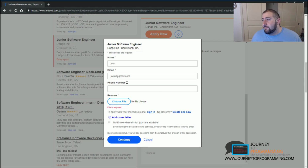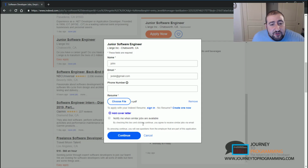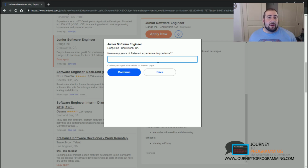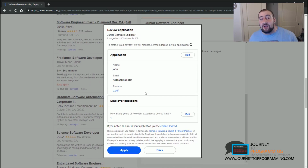They want a file. I'm not going to put a file in there. They will receive a PDF, which I'm not actually going to let them have. So they want to know how many years of relevant experience you have. I would say 1 because that's what they want. And then what's going to happen next is you're going to have a confirmation page. Do you want to submit your application after you've answered their questions? You either hit apply or you hit back to cancel. I'm not actually going to submit it, but you can submit your application here.